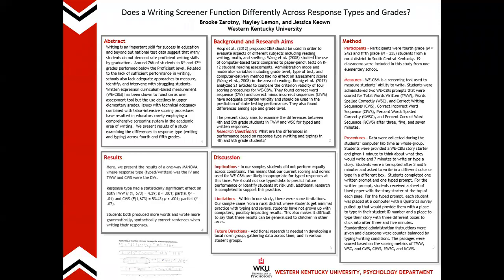Related to the lack of sufficient performance in writing, schools also lack adequate approaches to measure, identify, and intervene with struggling students. Written expression curriculum-based measurement has been shown to function as one assessment tool, but the use declines in upper elementary grades. Issues with technical adequacy combined with labor-intensive scoring procedures have resulted in educators rarely employing a comprehensive screening system in the academic area of writing. We present results of a study examining the differences in response type, writing, and typing across 4th and 5th grades.